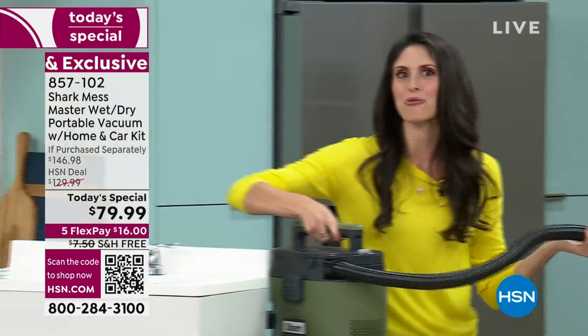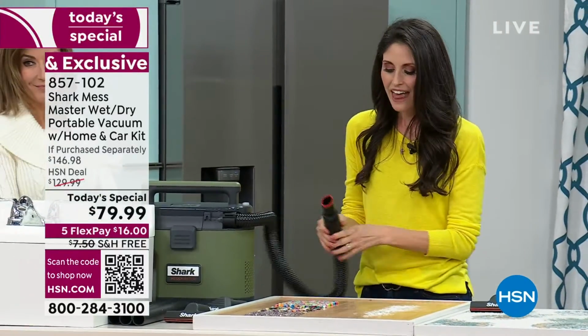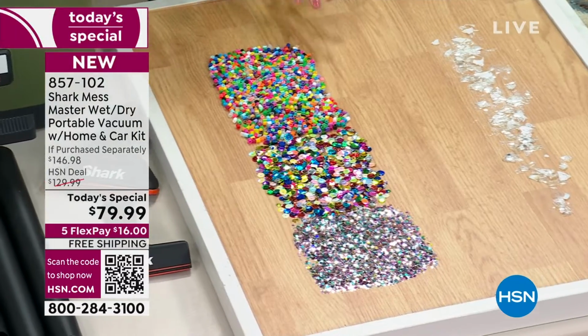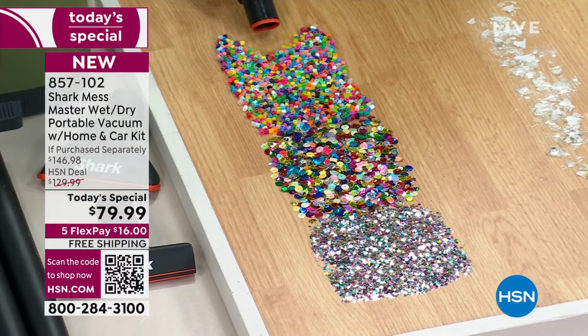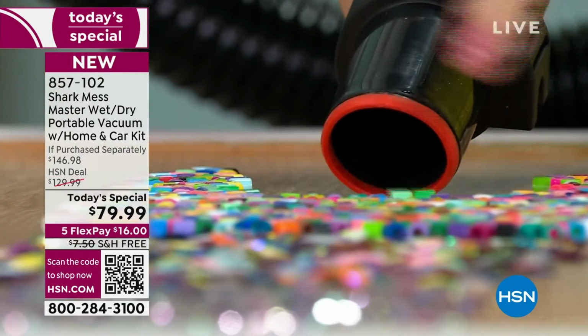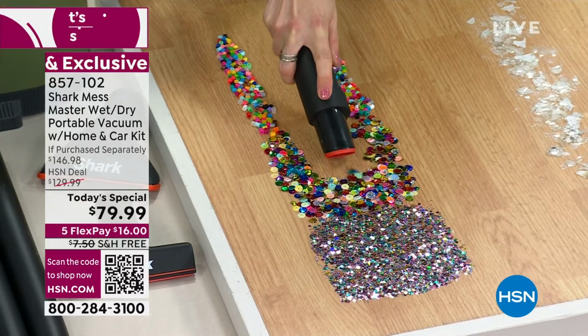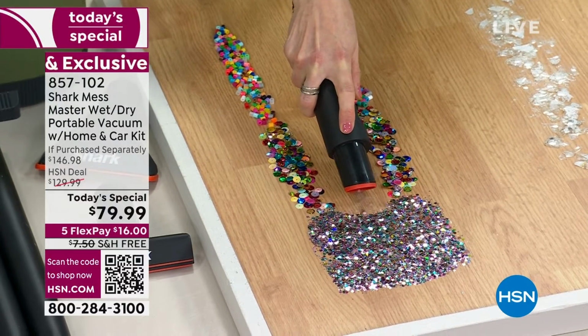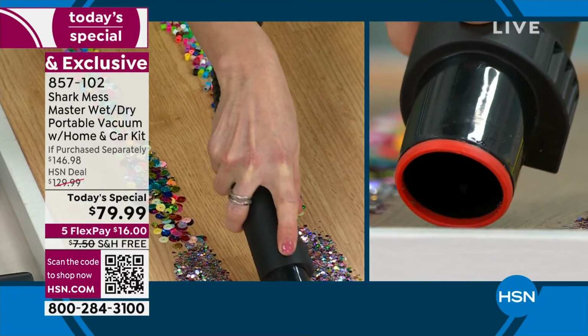Maybe it's going to be in the crafting room, right? This is wet, this is dry. Whatever you spill, we're going to get it. The melty beads, they're pretty big. Your standard vacuum cleaner might not be able to pick it up. But watch. From a distance, I am getting that whole halo effect, picking up the melty beads, picking up the sequins, and even the itty bitty, that glitter that we're so worried about going everywhere, we're getting it all.